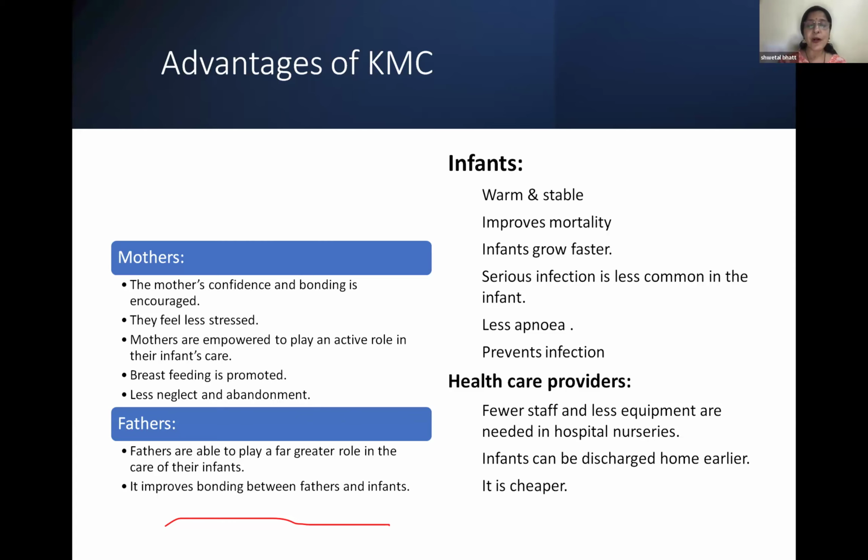So it improves the bonding between the father and the infant. For the baby, it helps in achieving warmth. It stabilizes the baby hemodynamically. I have a paper where we have seen that when kangaroo mother care is offered, the heart rate, respiratory rate, and SpO2 get stabilized. It helps in hemodynamic stability and helps in decreasing the mortality.